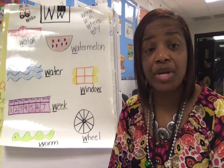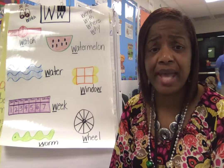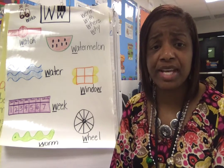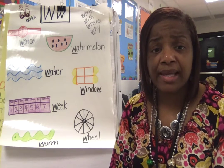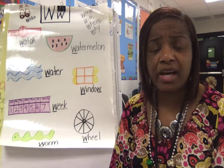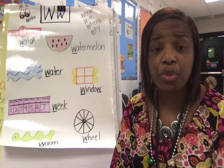Many of you, when I assessed you last week, you couldn't tell me those sounds. J says J, B says B, Y says Y, K says K, L says ul. Work on your sounds as well as your letters. This week we're going with W.